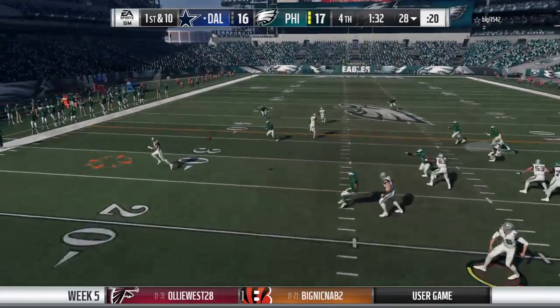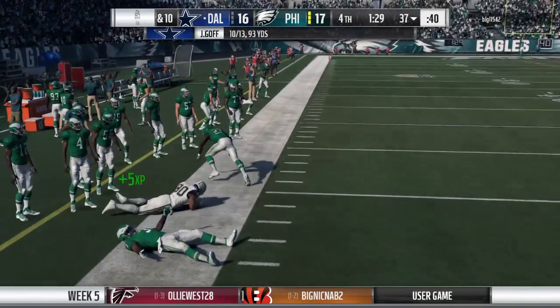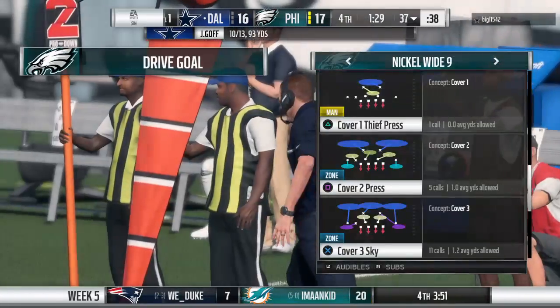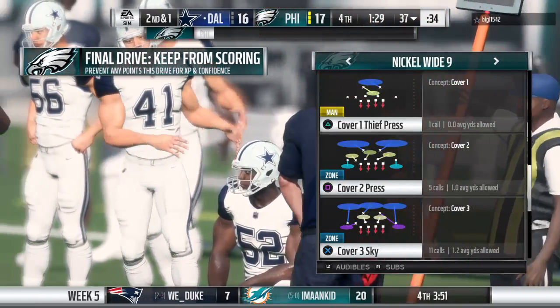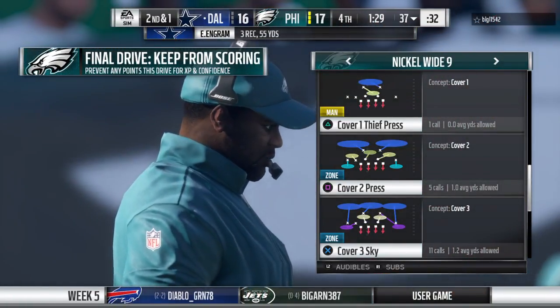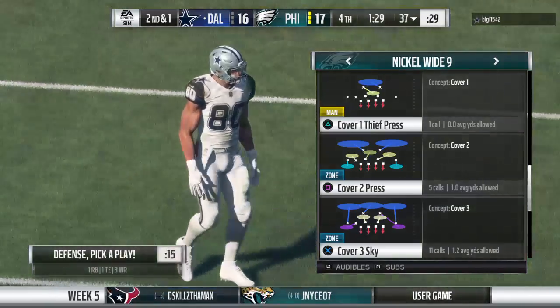They'll look to throw. It's a short one here, complete to the tight end. Give him 9 there on the first down completion. Seeing that play and understanding just how tough it is to cover tight ends, especially the ones running around the NFL nowadays, makes me glad I didn't make it in that league. I would have had a really difficult time.